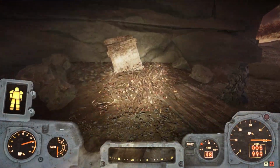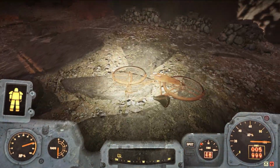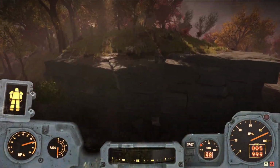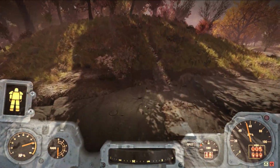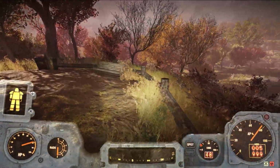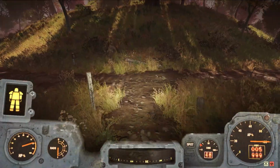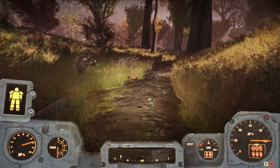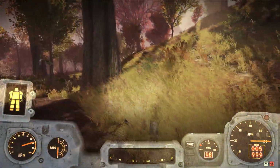We don't find another skeleton down here, but we do find another bike. So it looks like more than one guy attempted this. Well, not the smartest way to go. But this is a dead end. So heading back to the trail, we can go back to the lookout point and follow it all the way back down to the trail split. And this time, continue following the hiking trail.